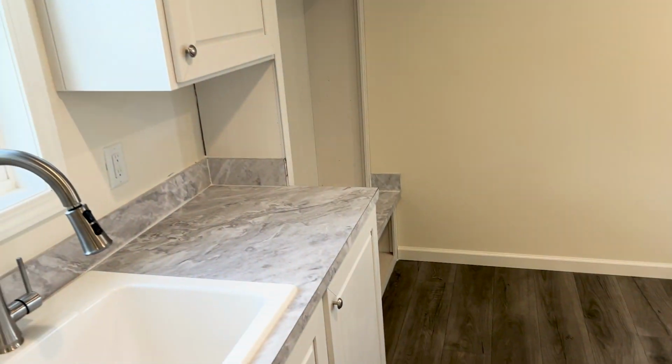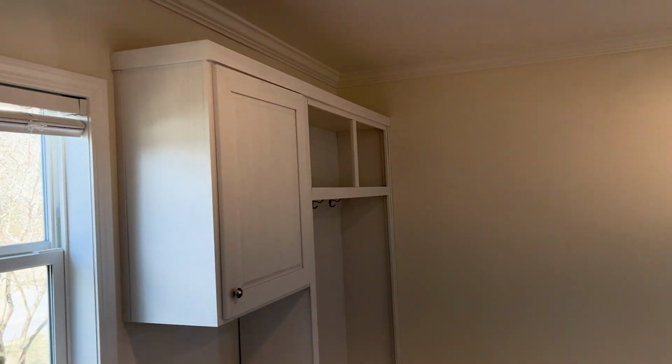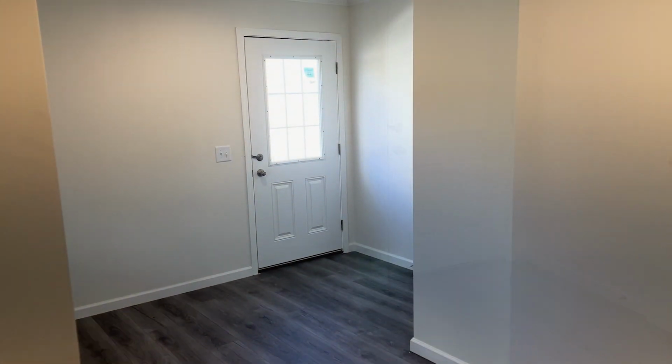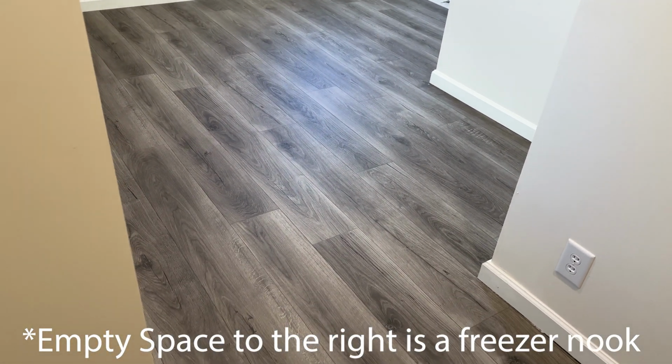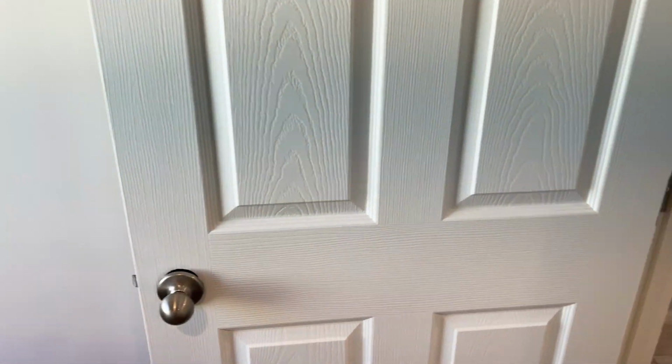But yeah, video doesn't do it justice, but this is a wide open space. So I'm assuming since they merged it with a mudroom/laundry area, that's why they maximized the size. Not bad at all. Definitely feels like its own little space.